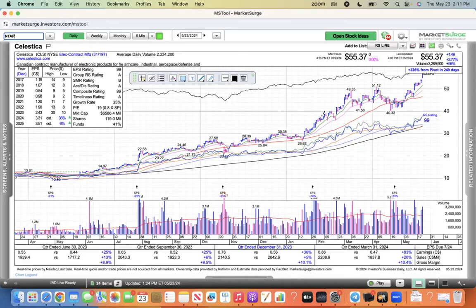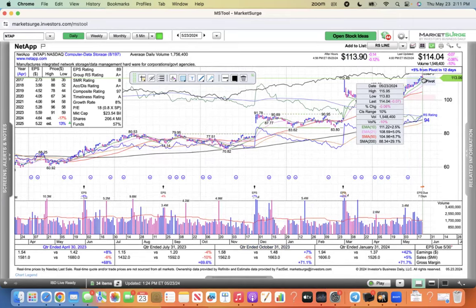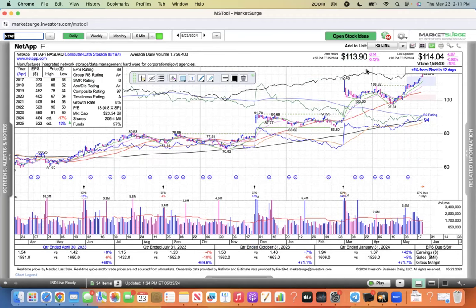NTAP is another one that has done well, and we saw some profit taking today. Wow, it closed, I saw it. It was up pretty good today. 115.95, closed at 104, 10% of its daily range. So somebody's got ahead of me. They're profit taking. That's a smart thing to do. You got to take profits. These things aren't going to go to the sky, so take some profits along the way.